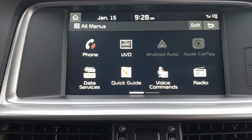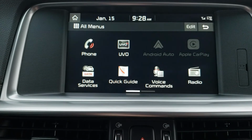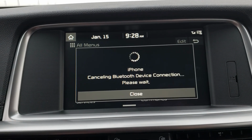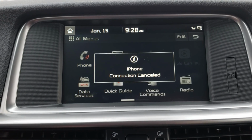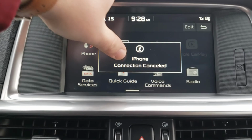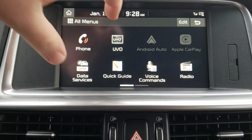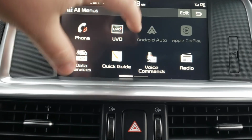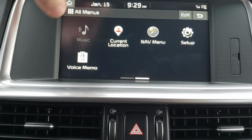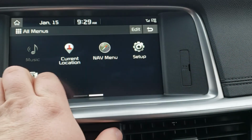This vehicle is, of course, still equipped with Bluetooth. In the case you decide to do that, you won't be able to mirror your screen for the navigation. The Bluetooth is not a strong enough standard to be able to handle that, but you will still have access to all the hands-free phone calls, the hands-free texting, the media. So you'll be able to do that without plugging your phone in. And then you already have navigation built in the vehicle anyway. Current location, nav menu, just navigation type stuff, music. If you have a different type, if maybe you have your music plugged in over here or something.